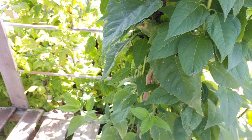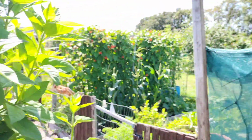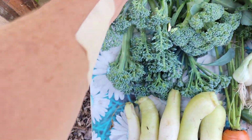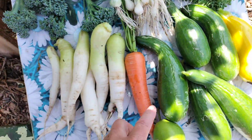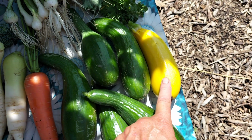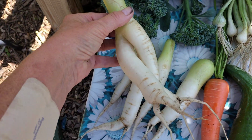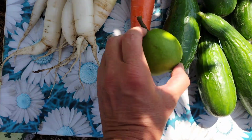Okay, so this is quite a few hours later, and I've just basically harvested down this side. I'll show you what I've got. Oh, I've got some broccoli here, spring onions, curly kale, 1, 2, 3, 4, 5 cucumbers, a yellow courgette, 1, 2, 3, 4, 5 white radishes. Look at that one. My carrot, of course. One pear. That's a windfall.